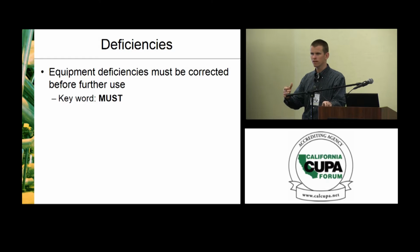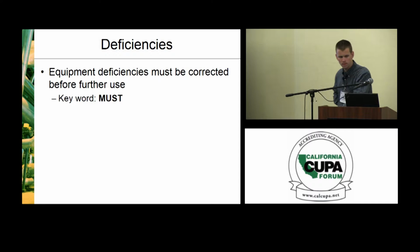And there are certain things that need to be addressed. There may be the case where something does need to be addressed tomorrow, or the equipment is not safe for further use. It cannot wait a year and a half to be remedied or fixed, right? So that was a good comment.